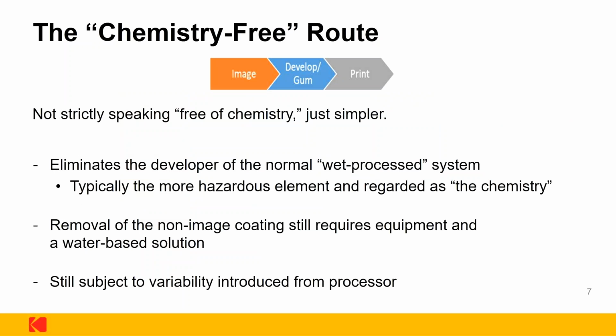Now, along the lines of the chem-free or the chemistry-free route, chem-free is not a system that is free of chemistry. It's just a simpler system to use. It eliminates the hazardous component, the developer in the wet process system, or what has been known as the chemistry, but it still uses a chemical to protect the non-image area called a cleanout solution.